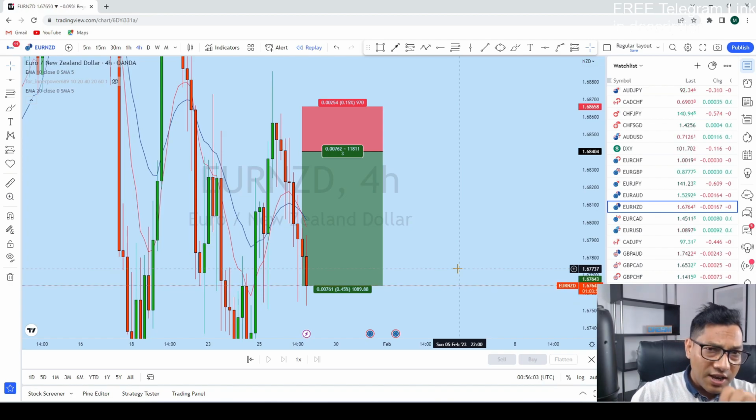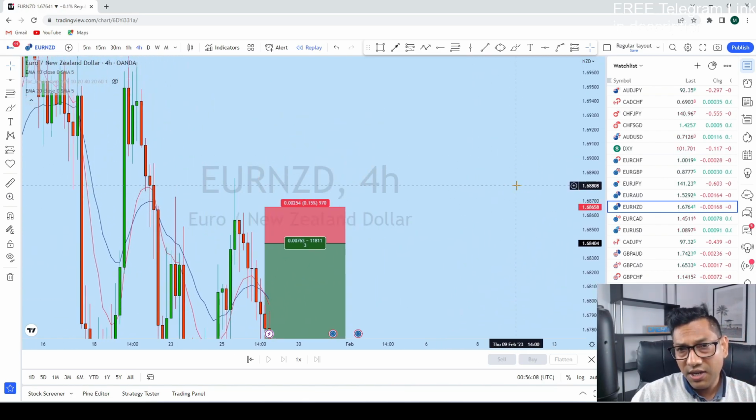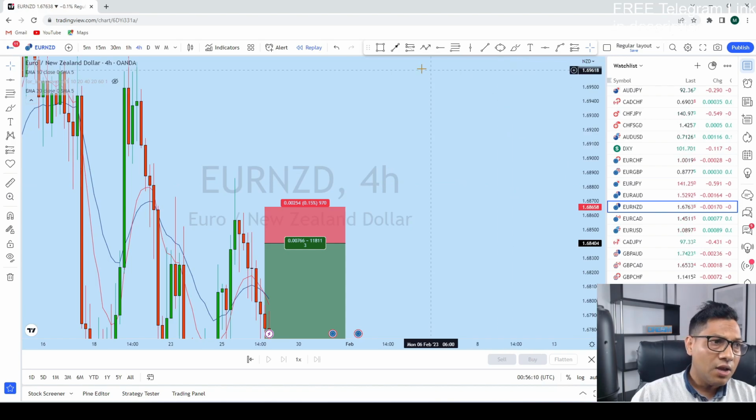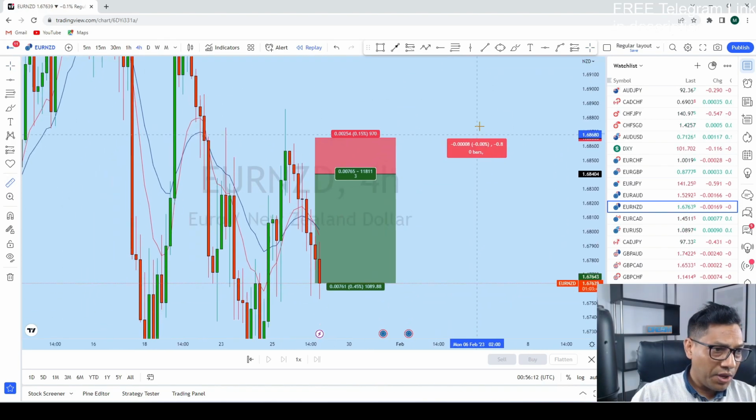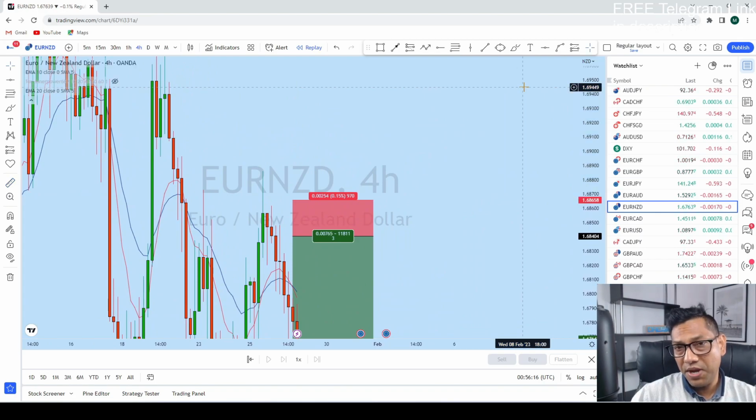Now first, let me debunk a misconception. Many retail traders think that when you catch a lot of pips, that is where you are taking the big move in the market. In fact, that's not right. Why? Because you can gain $200 from 200 pips, or you can gain $5,000 from 20 pips. So pips don't matter.